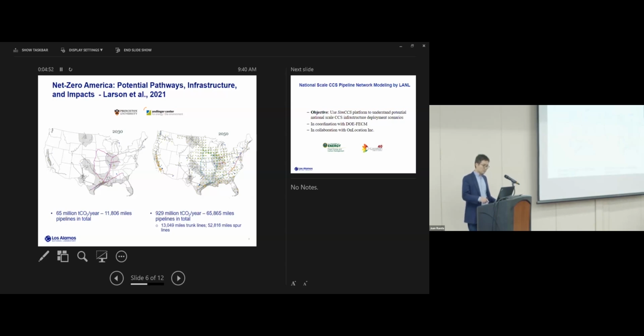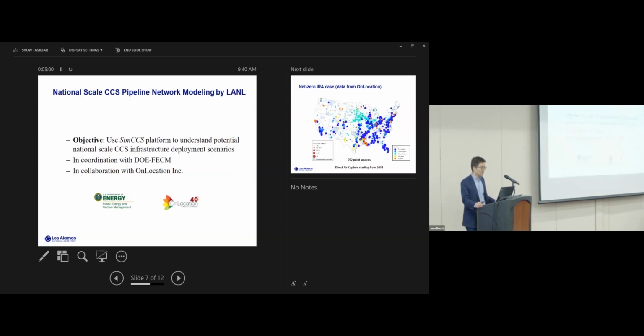So this is a lot of pipelines. And actually for Nano, we also did a similar kind of case study for the Office of Fossil Energy and Carbon Management. So for this national scale CCS pipeline modeling work, the objective here is to utilize a tool called CESAM to understand the potential national scale CCS infrastructure deployment scenarios.